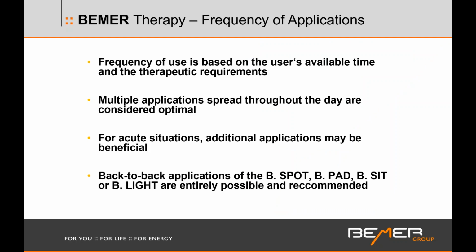The frequency of application is based on the user's available time and the therapeutic requirements. You can certainly use more than one application spread throughout the day. That's considered optimal. In an acute situation, you can do multiple applications, which can be beneficial.